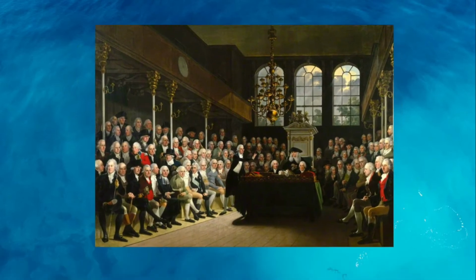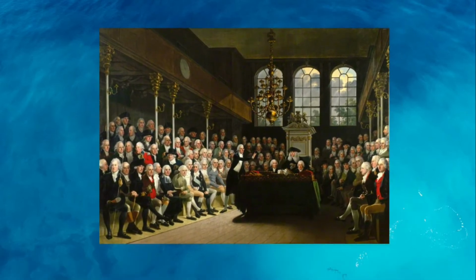Another problem for the British was that they were not united at home. Many merchants and members of parliament opposed the war. The British had to win quickly and cheaply. Otherwise, opinion in parliament would shift against the war. The United States did not have to defeat Britain. It simply had to survive until the British became tired of paying for the war.